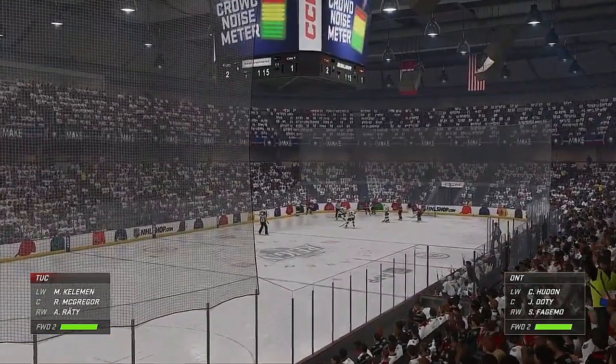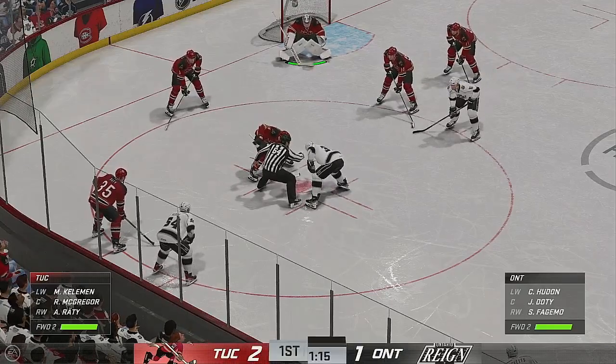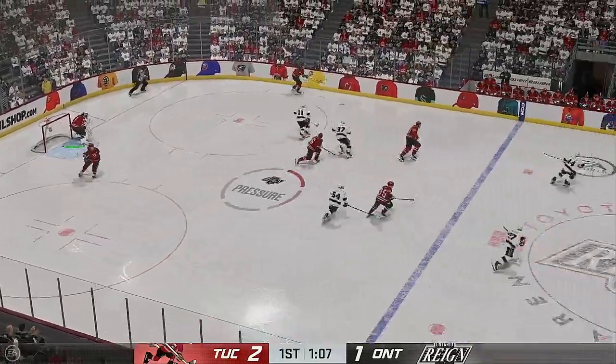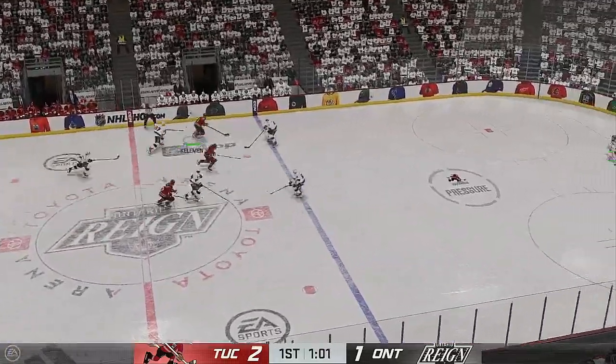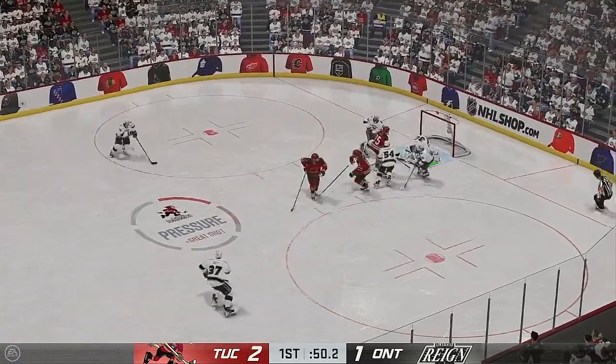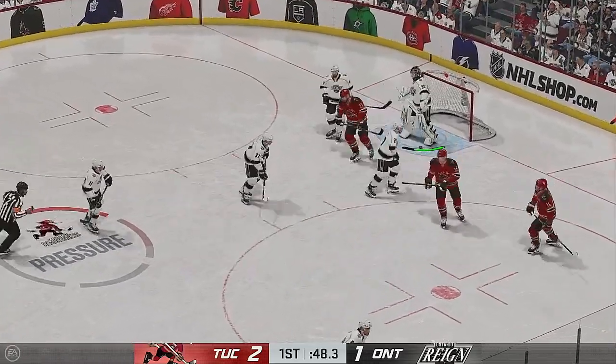Here in the late going of the frame, the Roadrunners are looking to build on this one-goal lead. McGregor's won it off the faceoff. And nearing the final 60 seconds of this opening stanza. Fires it! Nice pad save! There's the whistle as the goalie hangs on.